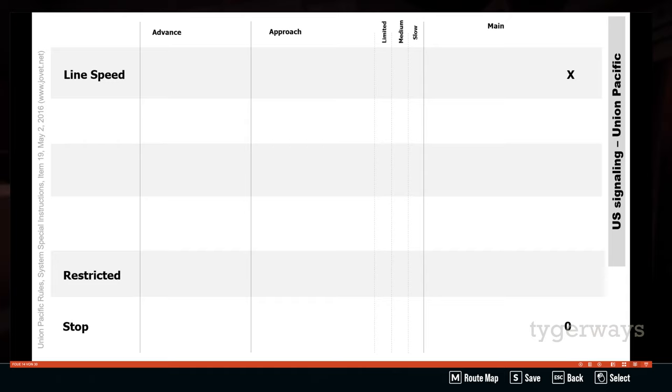Now let's have a look at the possible aspects that we can see in the Union Pacific signaling system. Obviously, this is our matrix where I always try to put all the signal aspects so that we can see for what combination we actually have signals and for what indication we have not. Obviously, on the top there is line speed, then stop and restricted.